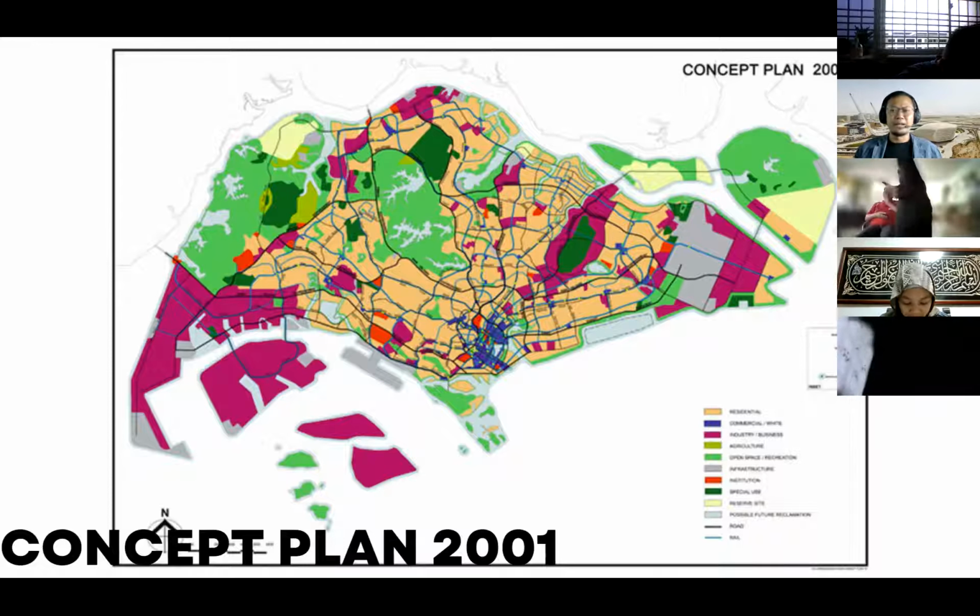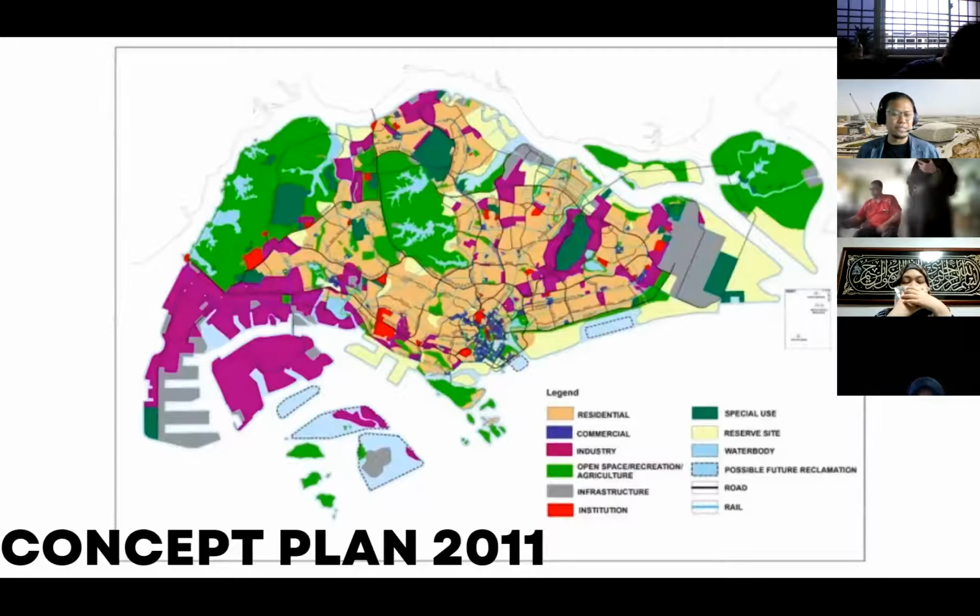So by that time, in 2001, they are looking at an identity plan, and also because we want to balance nature and water features, the planners also released the parks and water bodies plan. So we want to integrate nature and urban. Okay, and in 2011, that's the most recent one. So I said every 10 years, right? We have not received the concept plan 2021 yet. I think because of the current situation. But in 2011, still the same thing.